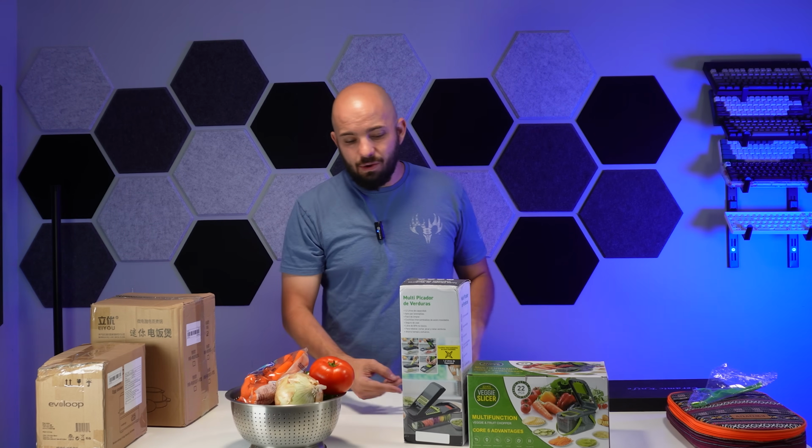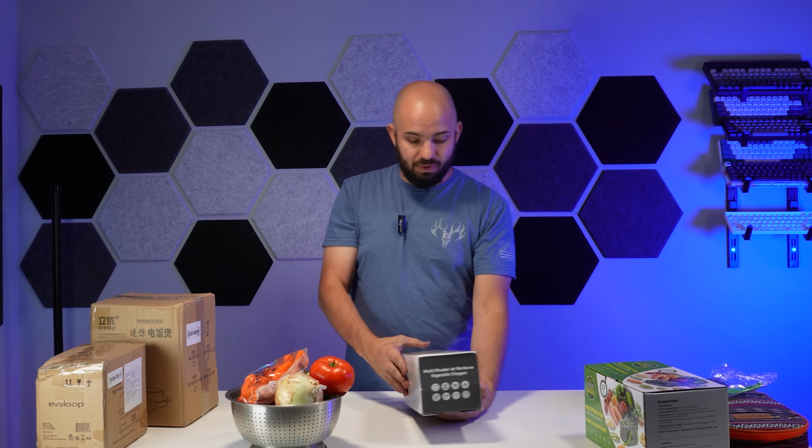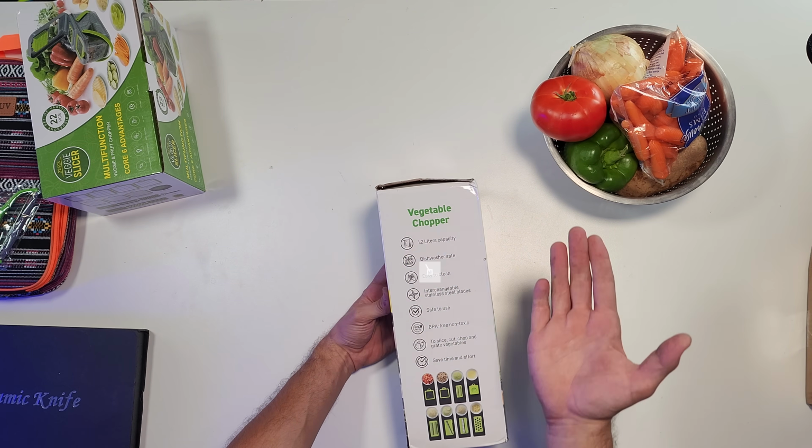All right, so right here we got a bowl of some fruits and some vegetables. So let's go ahead and start with one of these choppers. This is the Multi-Picador de Verduras, or vegetable chopper.